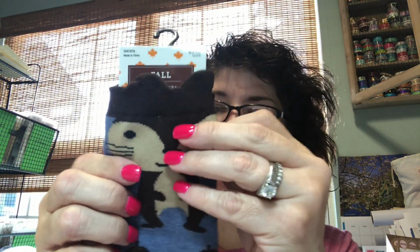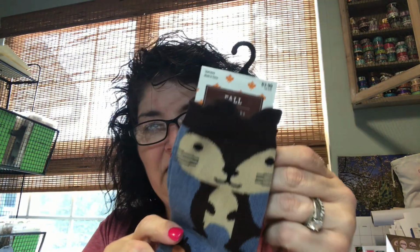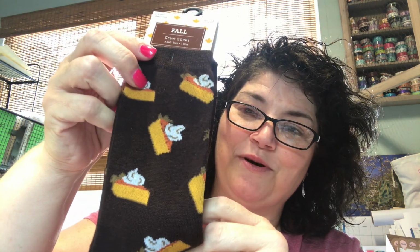Then I also found these that I thought were too cute. They're chipmunks with little acorns on the feet. I thought those were adorable, so I went ahead and got those. Those were $3.99 plus 40% off. So I thought those were really cute. Those are for me. But then I got a pair for Lisa that I haven't told her yet, but I thought these were adorable. They're pumpkin pie. Oh my god, it's so cute. I thought that was really fun, so that's gonna be a present.